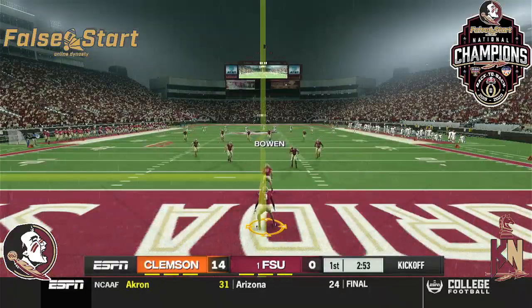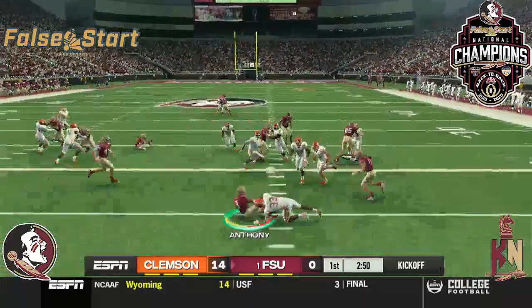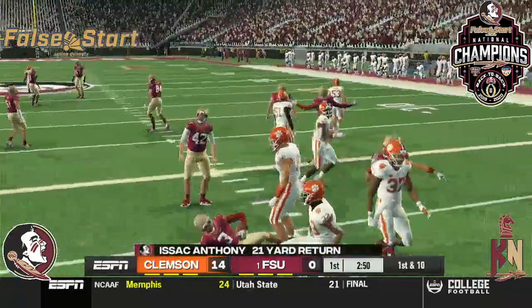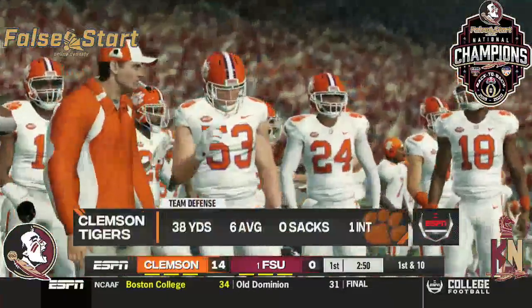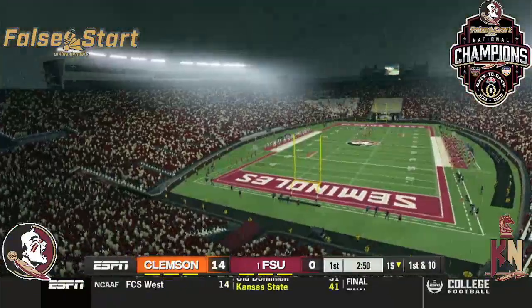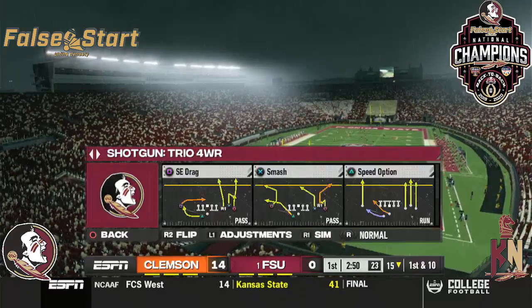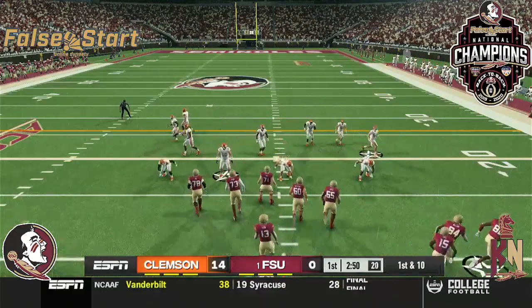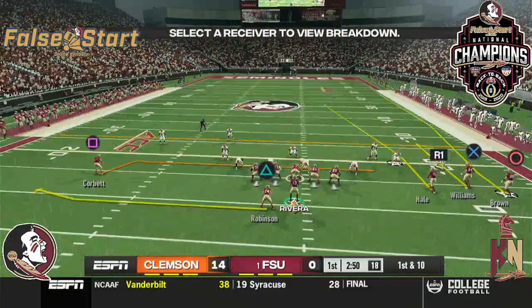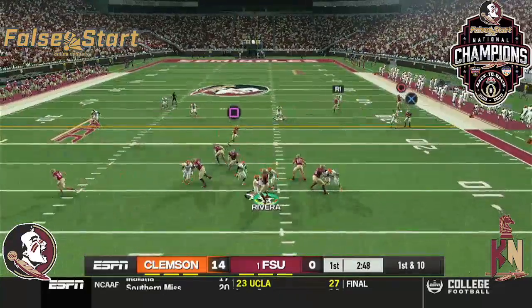He sends this one deep. He's to the 10. He's tackled at the 15-yard line. The Tigers are looking downright scary on defense so far, Irby. They are flying around as a group right now, completely aware of what this offense is trying to do and dismantling them every single time on every single play. It's not quite a blowout, but unless they do something here, it might turn into one.